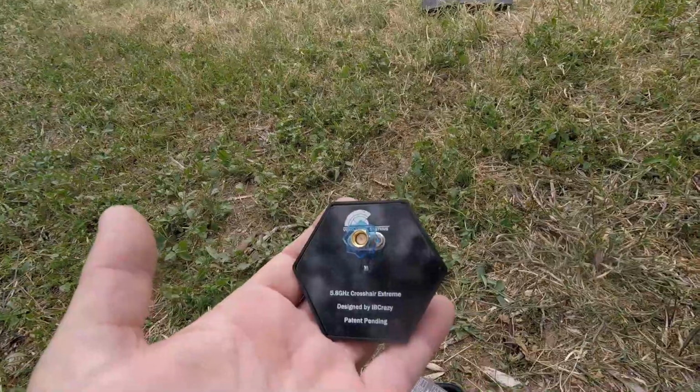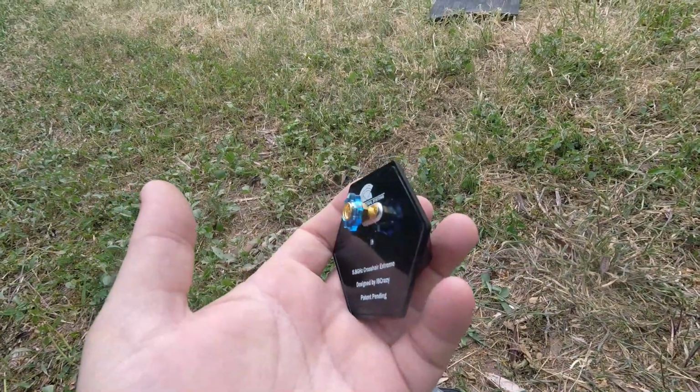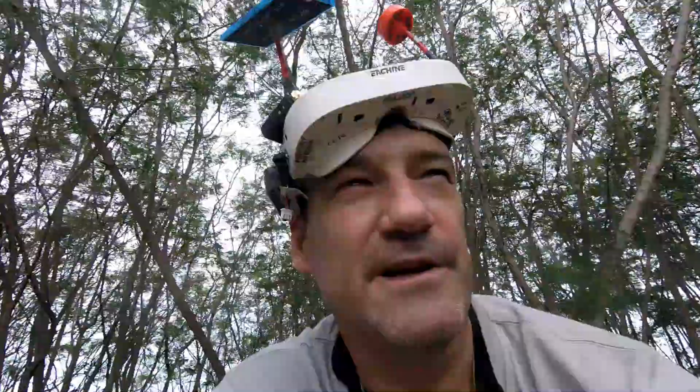I wanted to actually try out the Crosshair Extreme by iBCrazy, but I've got a wrong attachment for my goggles, so I can't test that today. Still learning how to do maneuvers. Yeah, we'll just take it up.